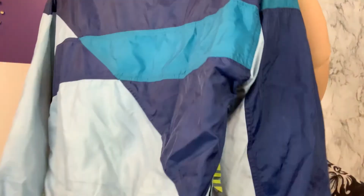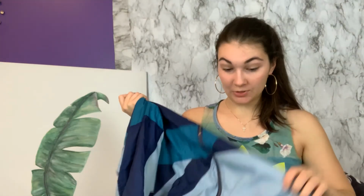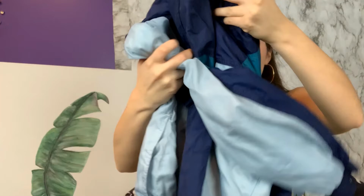And this is the tag and it's a size medium. I don't know, I thought it was super nice and I love the colors. I like blue. I like when things are vintage, but you can definitely still style them now and make them look like streetwear kind of. So definitely got that.